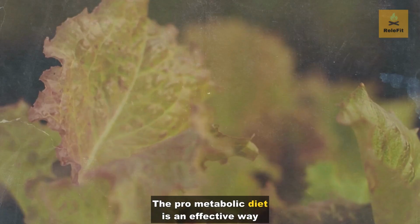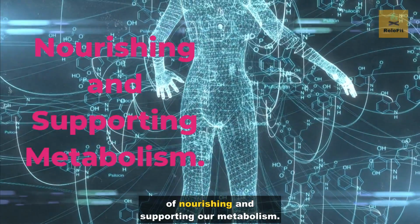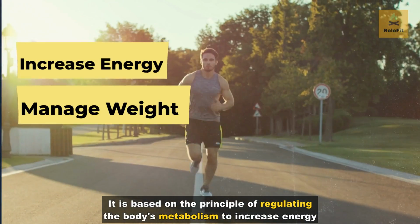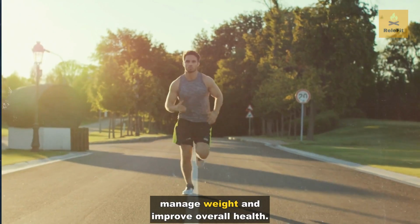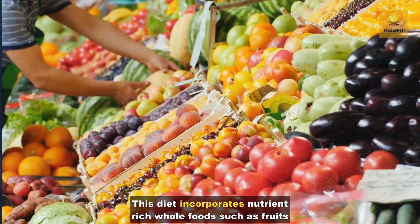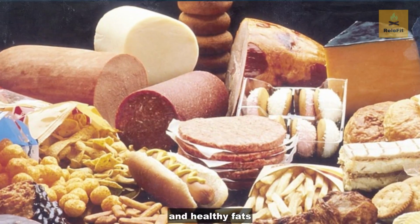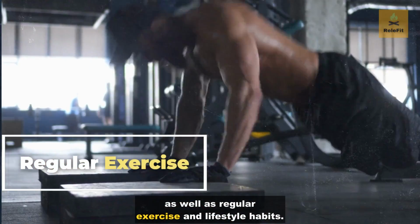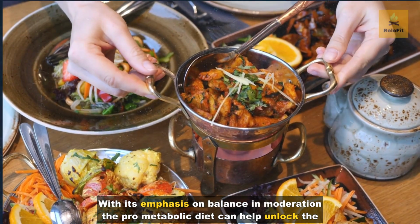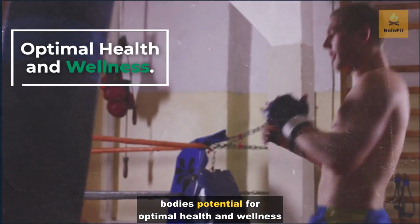The Pro Metabolic Diet is an effective way of nourishing and supporting our metabolism. It is based on the principle of regulating the body's metabolism to increase energy, manage weight, and improve overall health. This diet incorporates nutrient-rich whole foods such as fruits, vegetables, lean proteins, and healthy fats, as well as regular exercise and lifestyle habits. With its emphasis on balance and moderation, the Pro Metabolic Diet can help unlock the body's potential for optimal health and wellness.